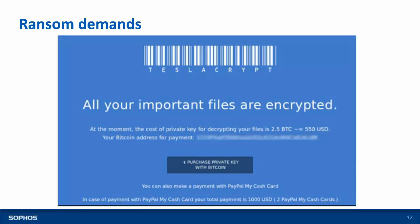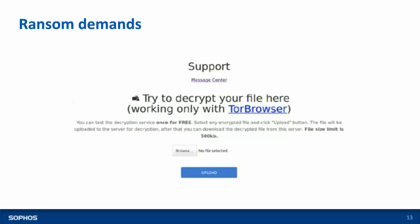So this is the payment page for the now defunct TeslaCrypt. So nice and clear, nice and simple. You pay 2.5 Bitcoins, which at the time was $550, and go and pay. They did offer a PayPal option, but it was $1,000 to pay. But it's all very clear to understand. You don't have to be an expert on Bitcoins or Tor or anything like that. And if you are confused, first of all, you can upload a file, and they'll decrypt one file for free just to prove that they are able to do it. But then they also have their message center where you can send messages to them and they will talk to you. They will help you pay.